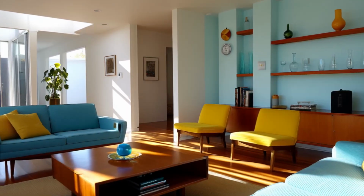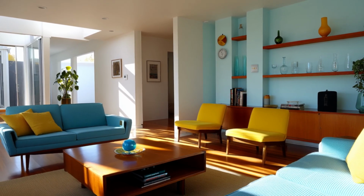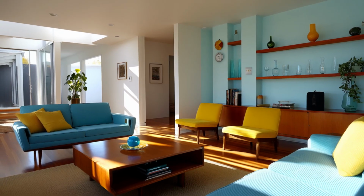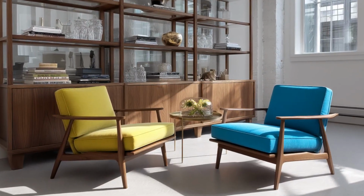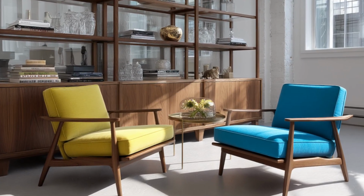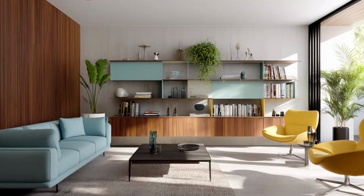Whether you adore vintage elegance, farmhouse coziness, or mid-century chic, these vibrant colors work across all styles. From emerald green settees to sapphire accent walls, jewel tones are being embraced in both subtle touches and bold statements. And the best part? You don't have to redecorate from scratch, you just need a few thoughtful updates.